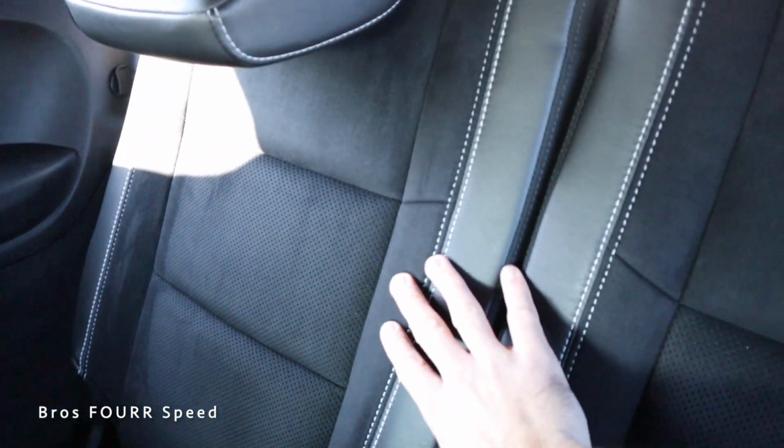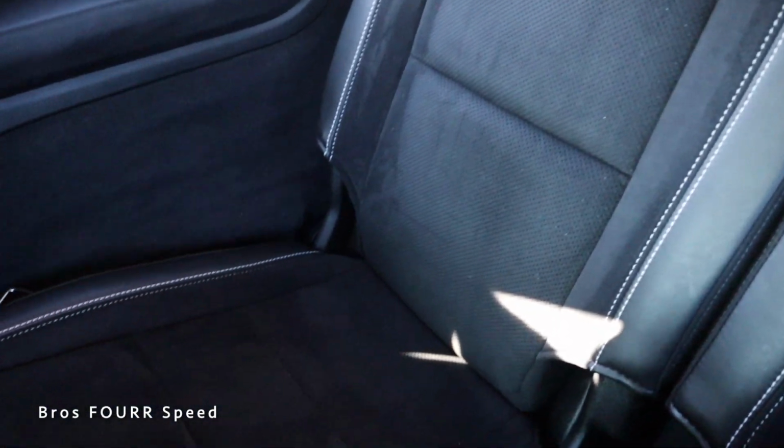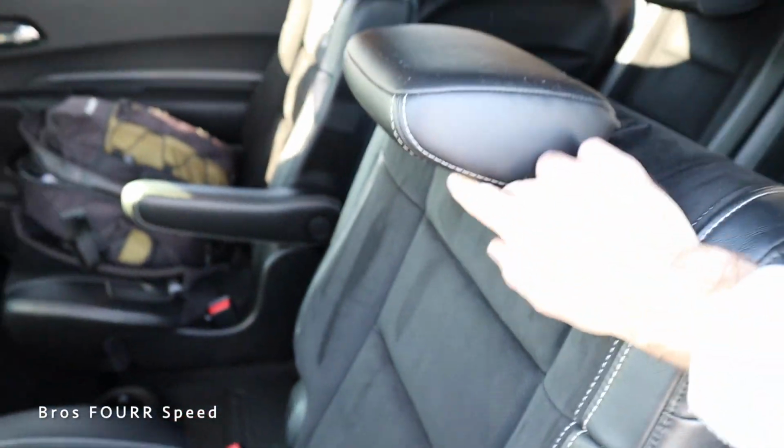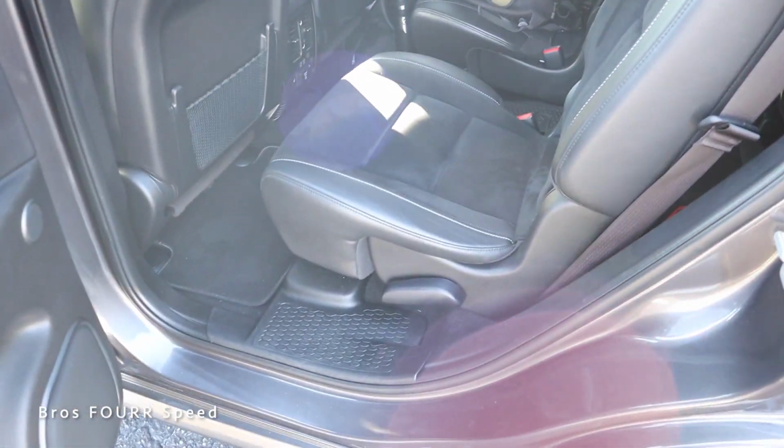We have the same combo with the leather and the Alcantara. So it is a perfect blend to see that for the third row too, which is awesome. And then I can quickly hop out, lock this into place, and then flip this seat up, and we can move on to the second row.